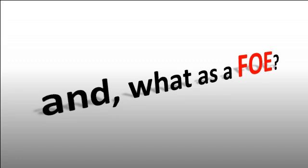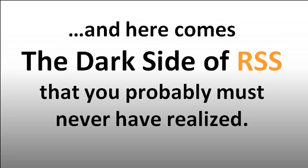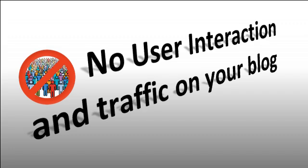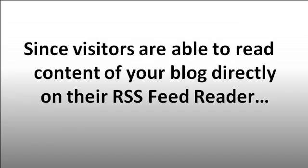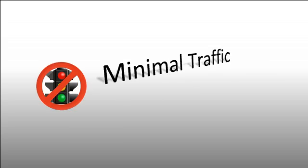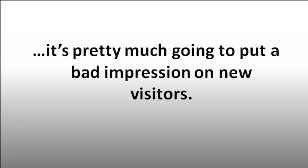And what is a foe? RSS readers are not visiting your blog. Since visitors are able to read the content of your blog directly on their RSS feed reader, they won't even bother to visit the blog. That results in less to no user interaction, as well as minimal traffic to your blog. And if there's no user participation on your blog, no matter how good your blog content is, it's pretty much going to put a bad impression on new visitors.